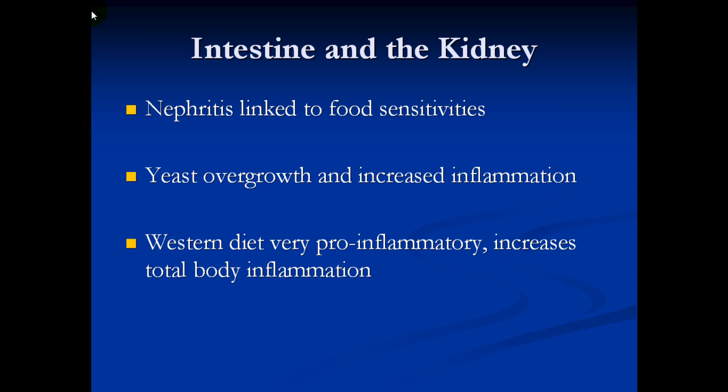When we talk about intestine and the kidneys, I've talked about nephritis. Different forms of nephritis may be related to food sensitivities. The link between IgA nephropathy and gluten or celiac disease is just one of them. Yeast overgrowth. All of us, we've been on antibiotics. Maybe some of us have been on steroids. If you look at a holistic way of thinking about your immune system, your intestine is the center, okay?